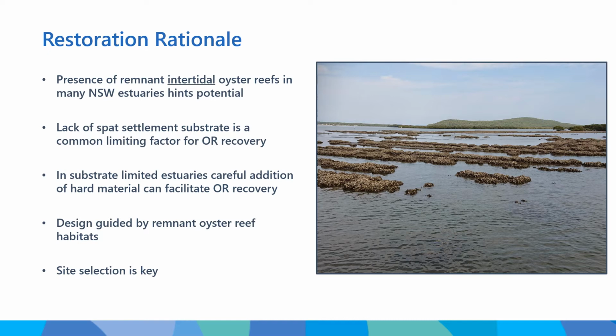We think that hard substrates were largely lost with the historic removal of reefs, and this fact has limited natural intertidal oyster reef recovery. So in this situation, providing hard substrate for oyster settlement and recruitment may be all that's required to stimulate recovery of intertidal oyster reef habitats. So our oyster restoration treatment is simply to provide oyster settlement substrate using fresh quarried rock and recycled oyster shells.